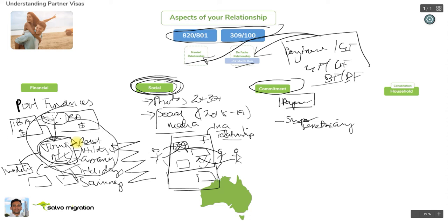So again, it's about doing things that girlfriends and boyfriends would not necessarily do, because you're trying to show that you've moved beyond that phase of your relationship and you are de facto or you are married. So keep in mind that just having a marriage certificate does not necessarily prove that you are in a married relationship. It shows that you are legally married, but it doesn't show that the aspects of your relationship show that you are in a married relationship.